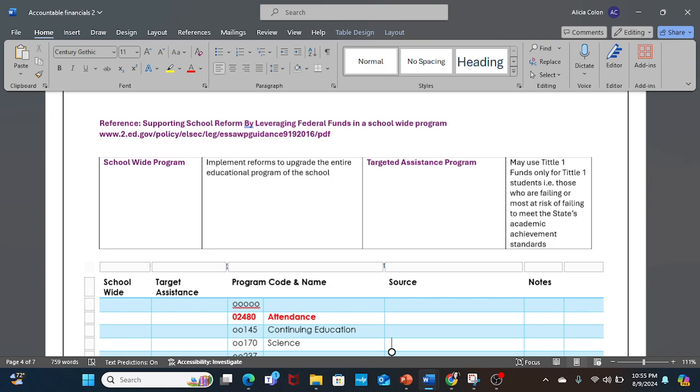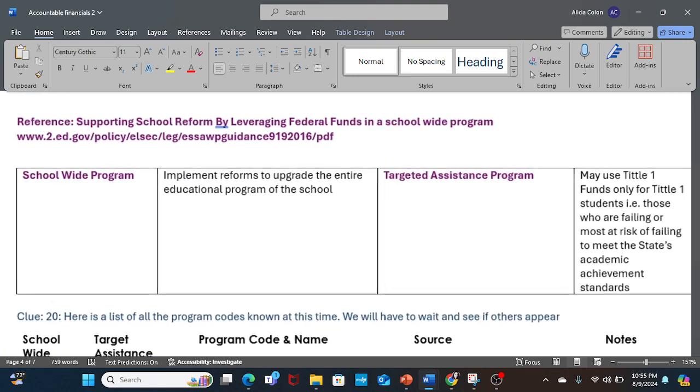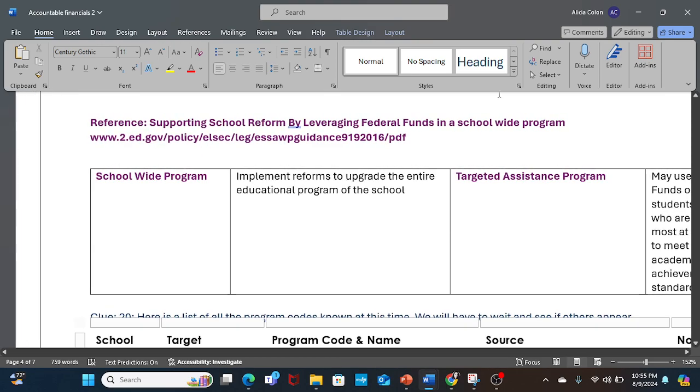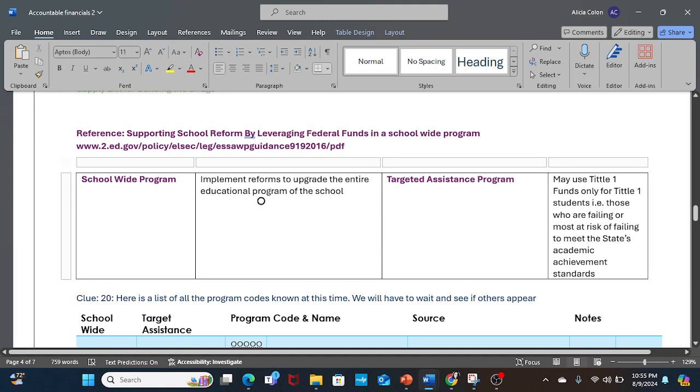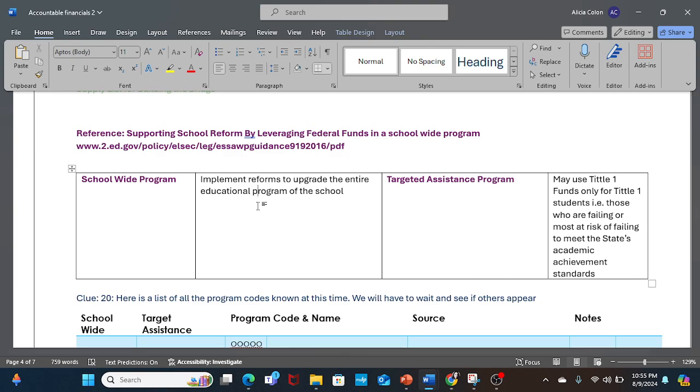Because there's 2 vocabulary words on this box that we need to familiarize ourselves with. And if you want to learn more about these words, you can check out this document on your page. Okay. But the words that we're going to familiarize ourselves with tonight have to do with programs. So it is a school-wide program and a targeted assistance program. In school-wide programs, those are used to implement reforms to upgrade the entire educational program of the school. And then in targeted assistance programs, those are used for students who are at the most risk of failing to meet achievement standards.